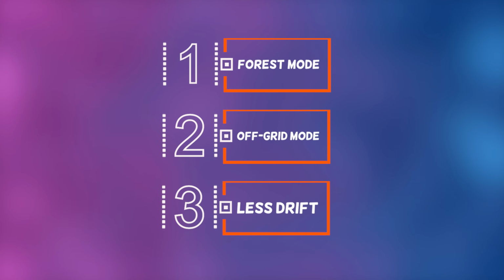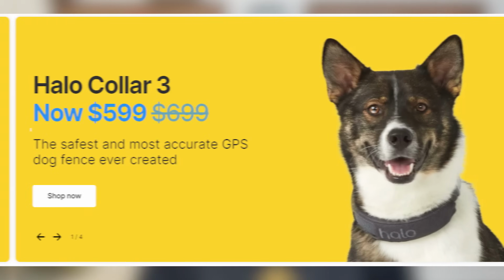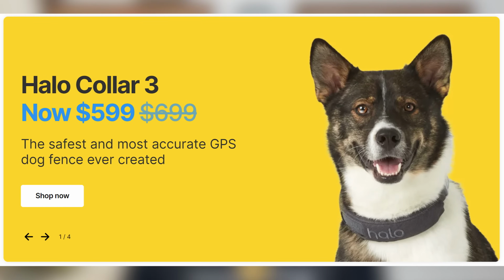It's got the forest mode, it's got the off-grid mode, which is relatively brand new, and it's got less overall drift when it comes to the fence movements on a day-to-day basis. I would say that the drift with the SpotOn is probably half that of what I witnessed with the Halo. I think it's just a more precision collar, and probably a good reason that it's priced around $300 higher. Although I will say the Halo 3's price just dropped from $6.99 to $5.99, so that's definitely worth checking out because it is an outstanding collar as well.